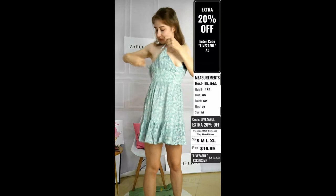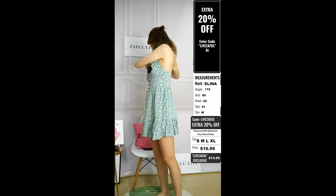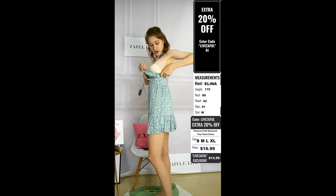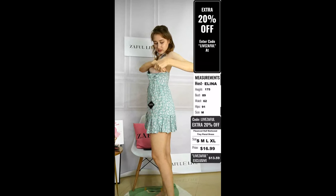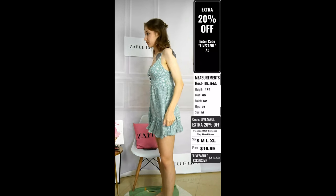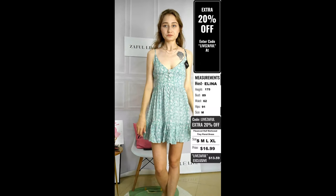I will show you the back. They have elastic lace on the back and sleeveless. Let me pull it up a little bit. I will show you how it should look, because you can see it's a little bit off. Oh yeah, definitely. Right now it looks better.